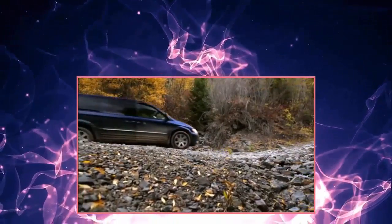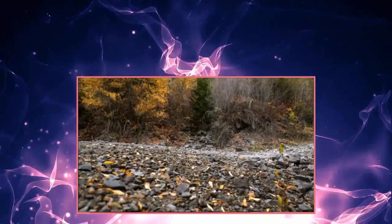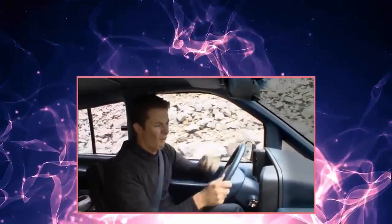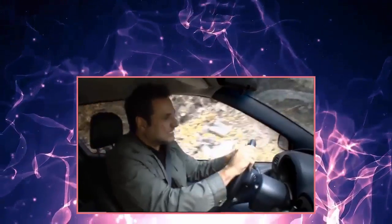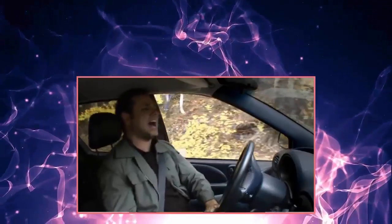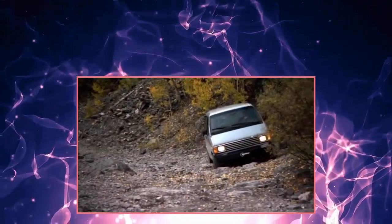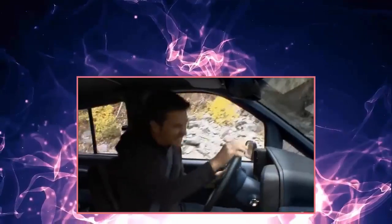But it didn't take long to find out that the rocks on the trail were a little bit bigger than the speed bumps at the mall. Oh, that's a big rock. Oh, that hurt. That hurt. Oh my gosh, this looks bumpy. Oh, come on.